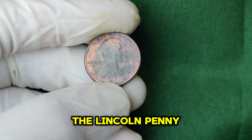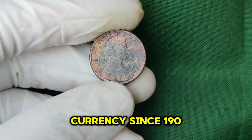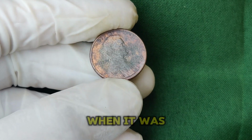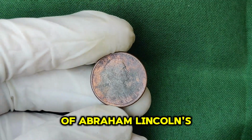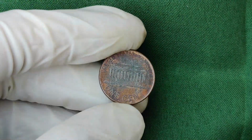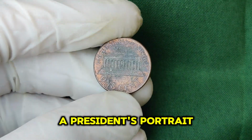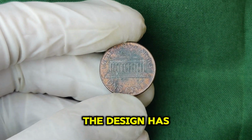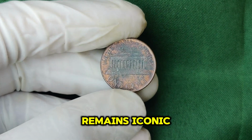The Lincoln penny, also known as the Lincoln cent, has been a part of American currency since 1909, when it was introduced to commemorate the 100th anniversary of Abraham Lincoln's birth. Designed by sculptor Victor David Brenner, the Lincoln penny became the first U.S. coin to feature a president's portrait. Over the years, the design has changed slightly, but Lincoln's face remains iconic.